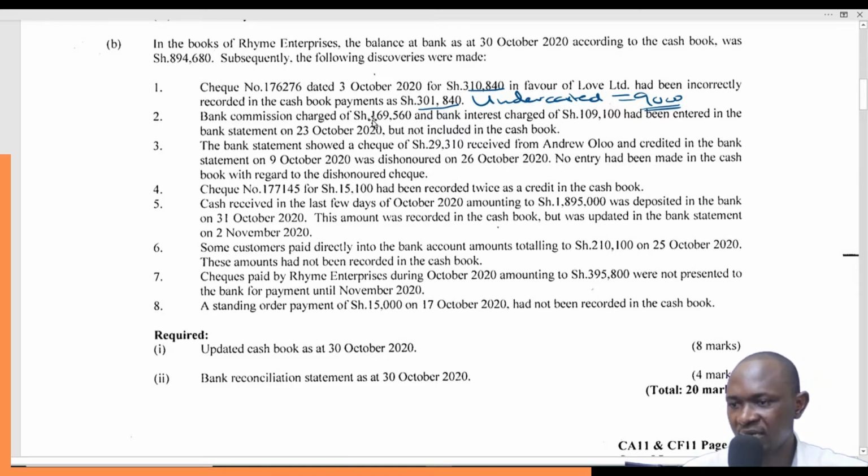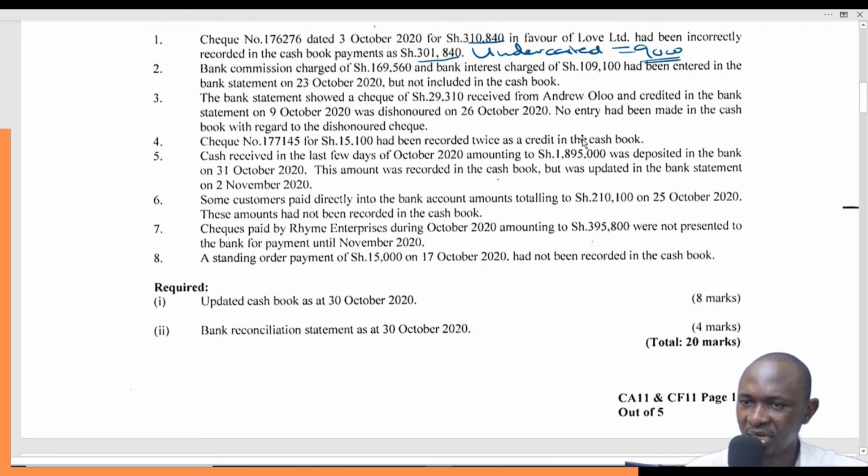Then bank commission charged of 169,560 and bank interest charge of 109,100 had been entered in the bank statement on 23rd October 2020, but not included in the cash book. There is no way we could have known the bank commission or the bank interest unless we checked the bank statement. Now we have the bank statement, we've checked, and now we know that these were charged. These have the effect of reducing our money in the bank. So we credit our cash book. We had not recorded them anywhere in the cash book. So we record them as credits because they reduce the money in the bank.